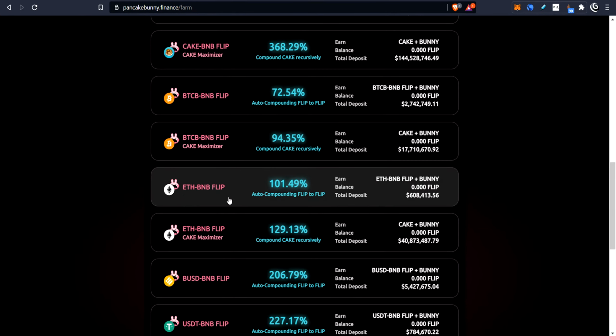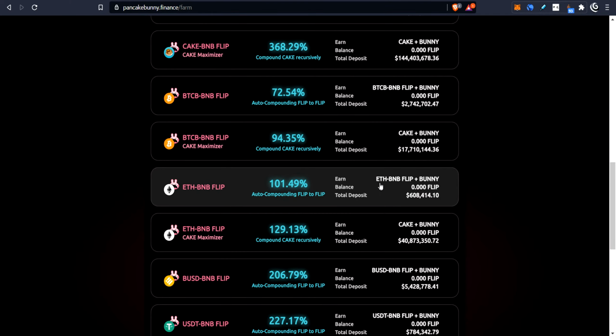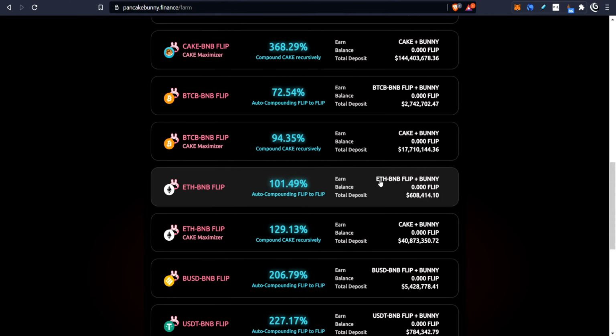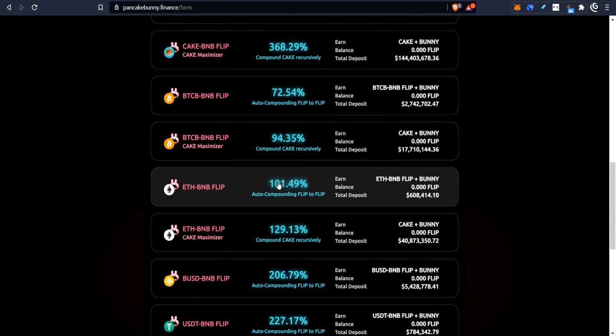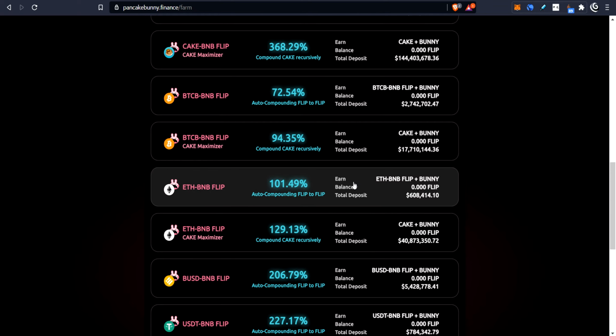So let's take a look at these two vaults here. As you can see, they are a little bit different. The APYs are different, and they perform a slightly different function. This one says earn, so you earn your LP plus Bunny tokens. Here you earn Cake and Bunny. The APYs are different, but the actual token put inside is the same. This one harvests the cake for you, sells the cake, and rebuilds these LP tokens on a regular basis, maybe every couple of hours. You'd have to ask the team about that.